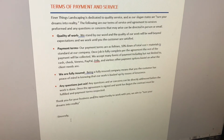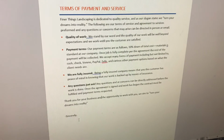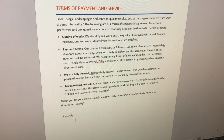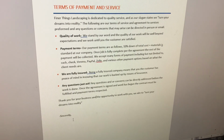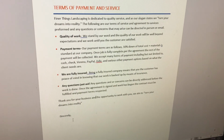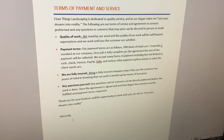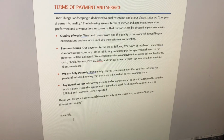I advise you have other forms of payment that you collect. So personally, I do cash, check. I pretty much do all these that are listed: Venmo, PayPal, Zelle, and credit card. I have a Square on my phone, and I use that as a credit card reader, and it all makes it easier for the client. If they don't have cash on them or a check, then you can pretty much get paid either way.